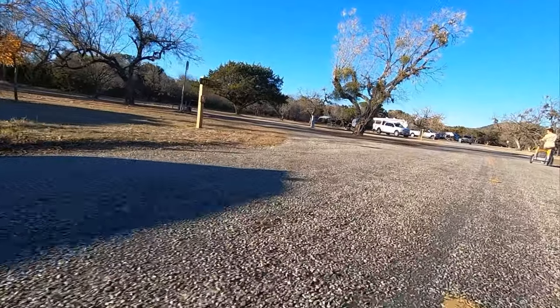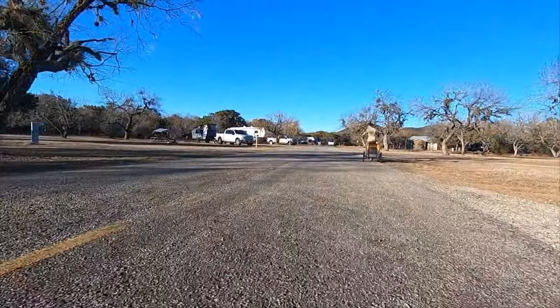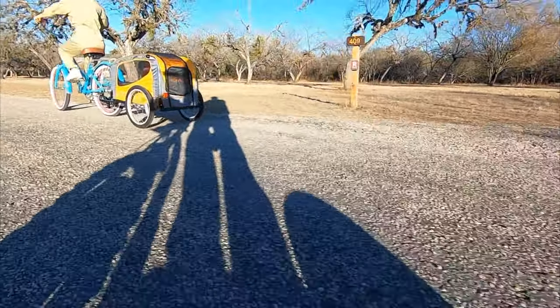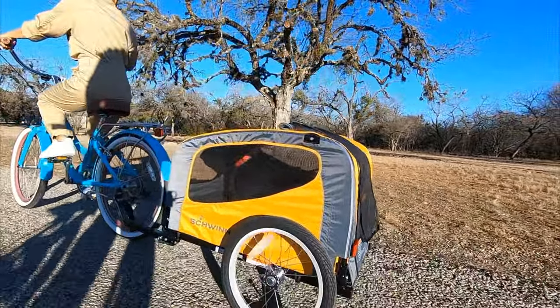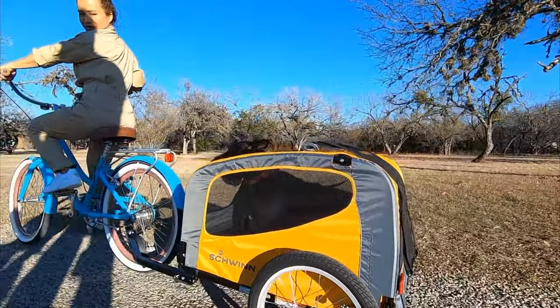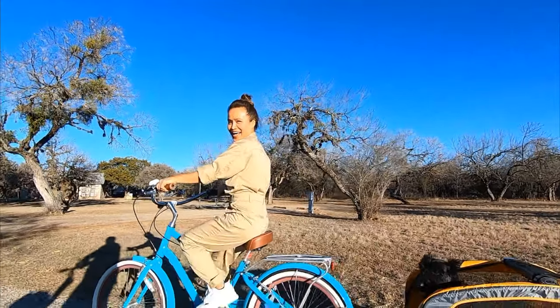Yes, sir. What is this? What is this that I see? I'm out here scooting around in Garner State Park. What is this? It's a trailer dog. Is that why? That is. That's Arthur, the trailer dog. And he's got his driver dragging him around the loop.